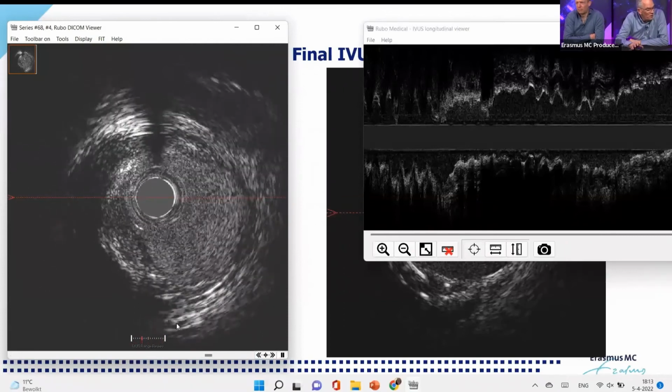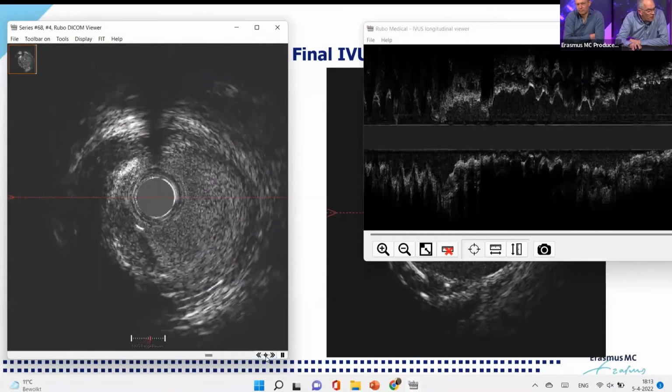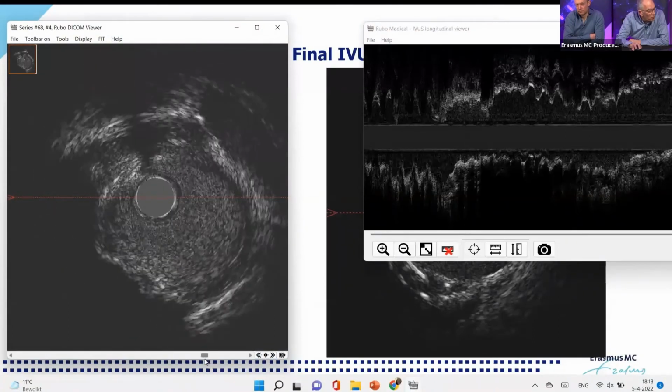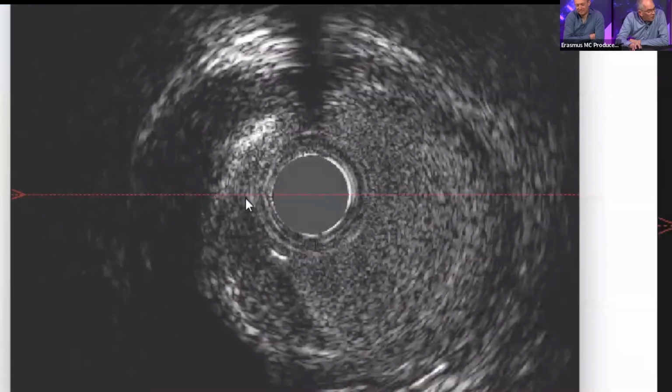Jurgen, here between 6 and 9 o'clock, do you want to elaborate on what that is? Yeah, this is what I expected, and that's why I already put this spot in. I suspect that we have some thrombus in there, and the thrombus you can recognize.